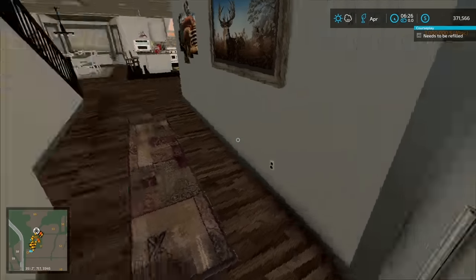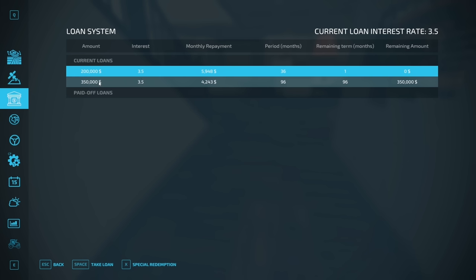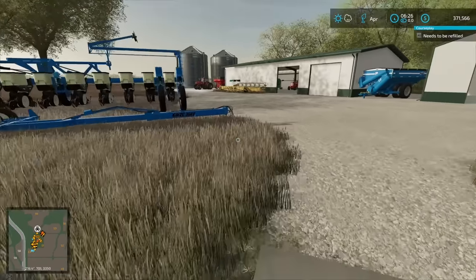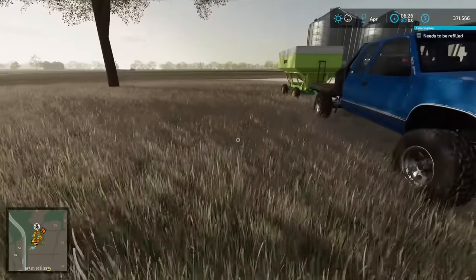Alrighty, so we just got the loan approved through our bank, which if you look here on my phone, we have a $350,000 loan. We have 96 months to pay. I know for a fact we can get it paid off sooner, but you want to make sure you have a little bit of time in there so you don't have to mess your farm up and say, oh, you'll pay it back in a year.